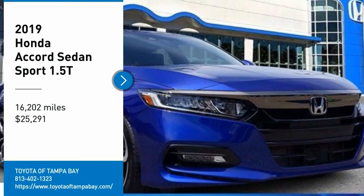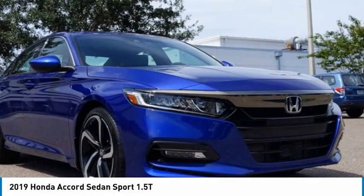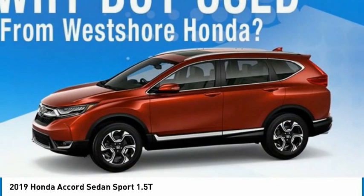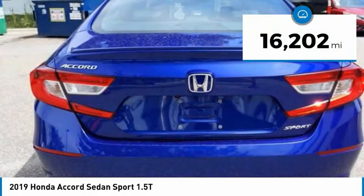Looking for the right vehicle? Check out the 2019 Accord. Ingeniously simple, yet overflowing with luxury and technological creativity. All that and more in the Accord, and it is priced below $30,000. This vehicle has less than 20,000 miles.